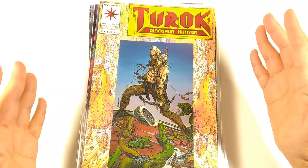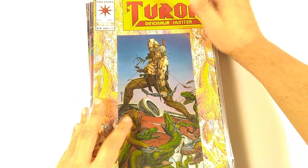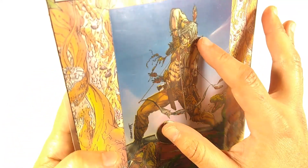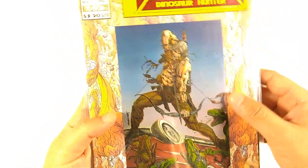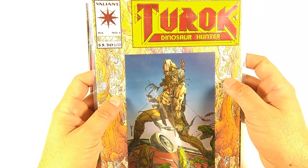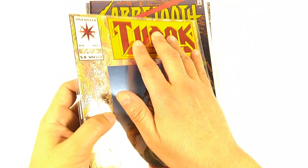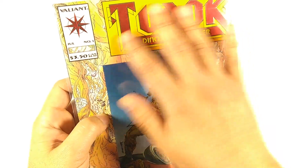So number 2 is chromium style. This is just so over the top. It's somewhat embossed, but also really shiny and luminous. This is Turok, Dinosaur Hunter number 1 from Valiant. They also had silver embossed up here at the top. That is foil embossed here at the top plus chromium.